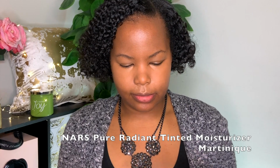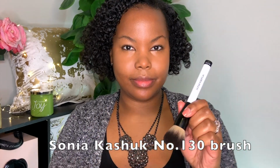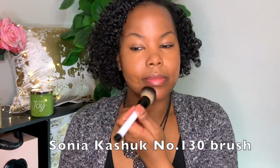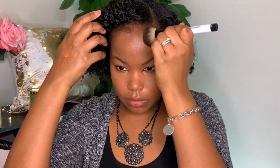Now I'm going to apply my Nars Tinted Moisturizer. I love this Tinted Moisturizer. It gives the skin a really beautiful glow, which I really love, especially in the wintertime. And I'm just stippling this product on my face, as you can see, and just making sure that I have even coverage all over my face.